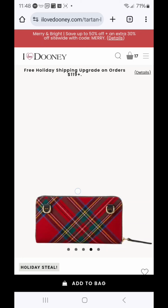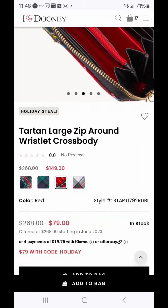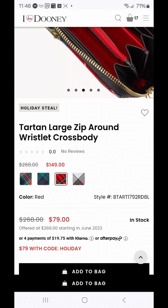I almost missed this one. No one brought it to my attention. I am just glad that it didn't get away from me. Look at all of that amazing organization in the interior. And it's available in every single tartan print color with the code HOLIDAY for $79.